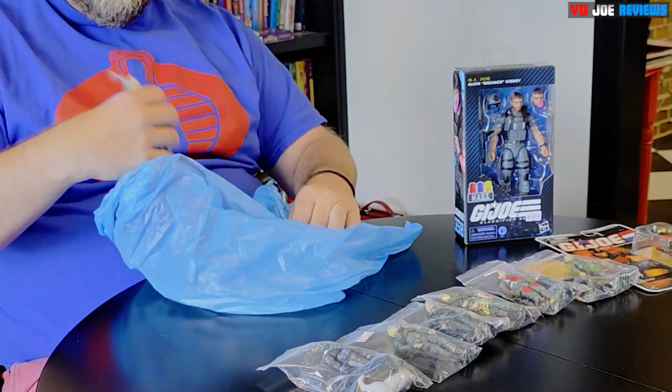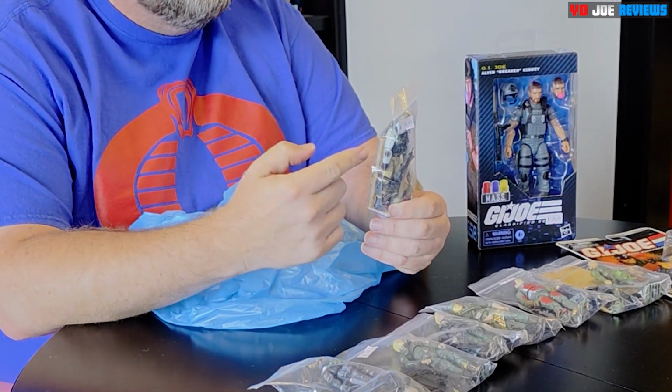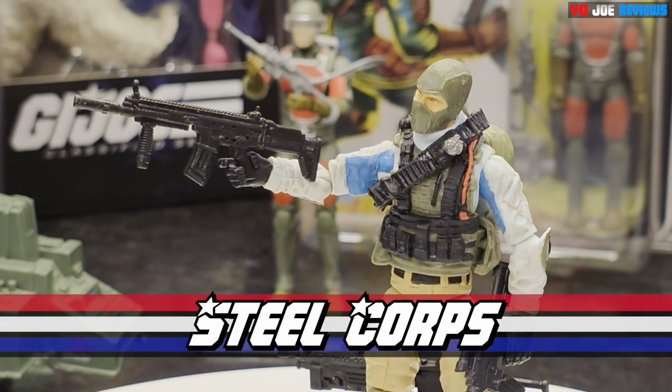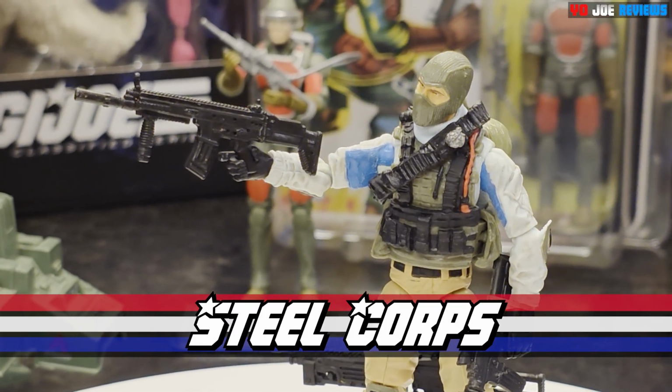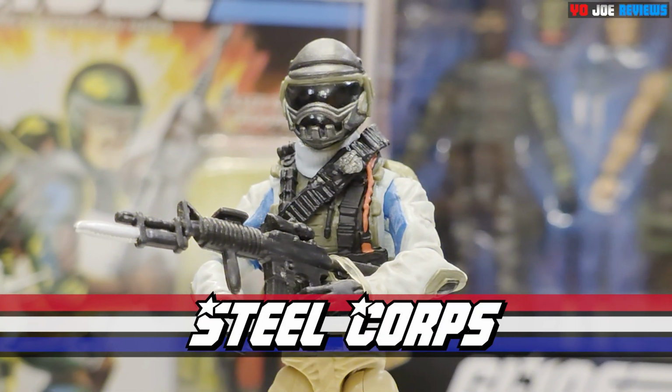And then I finally got myself a Steel Core Trooper. Now, I do have Steel Core Troopers for the Classified line, but I never had them in 3 3/4. And no, this is not the OG Real American Hero version. This is one of the anniversary ones. But I was like, you know what? I'm going to grab one, just because I never had one in the small form. And now, you know what that means. It means I'm probably going to have to buy a Steel Core sometime when I see him at a shop somewhere. So it gives me a reason to go. But I finally have one in 3 3/4, so I picked that up.